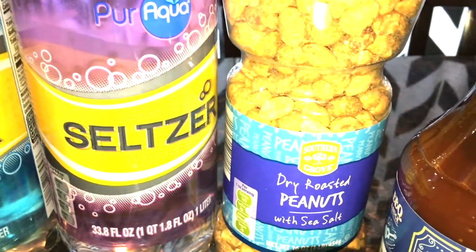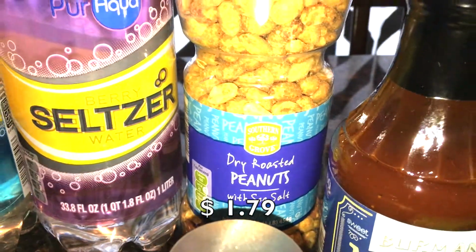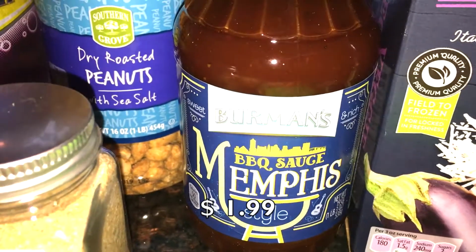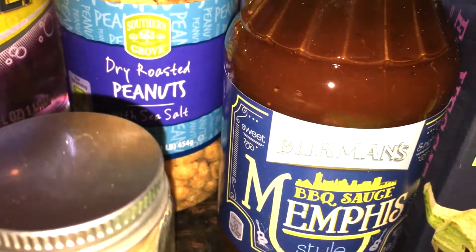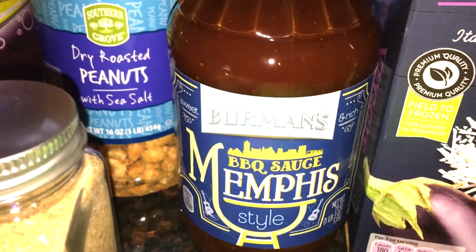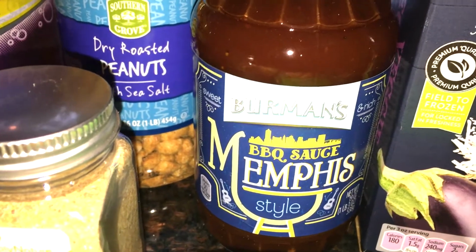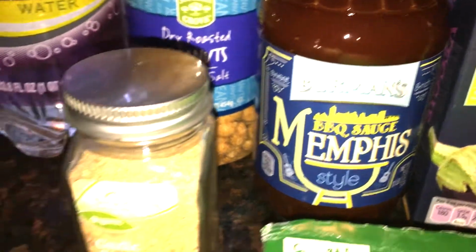And then another regular item, my husband's peanuts. As you've seen before, if you watch my hauls, we always buy these. This we have not tried before. This is the Berman's barbecue, Memphis style barbecue sauce. And they had 2 other styles as well. I don't remember what the other ones were. But this one says sweet and rich. So I thought we'd give that a try. And this one is vegan. Always check your labels, because some barbecue sauces will have fish sauce in them for flavoring, so always double check if you are someone who eats a vegan diet.